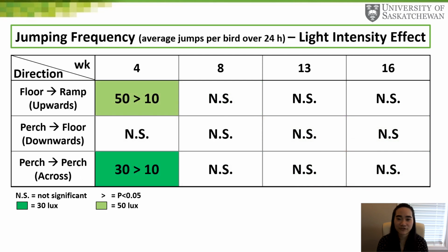When we look at jumping frequency, at 4 weeks of age, 50 lux pullets jumped upwards from the floor to the ramp more than 10 lux pullets, and 30 lux pullets jumped across perches more than pullets under 10 lux. This suggests that higher light intensity may be beneficial during early pullet life.